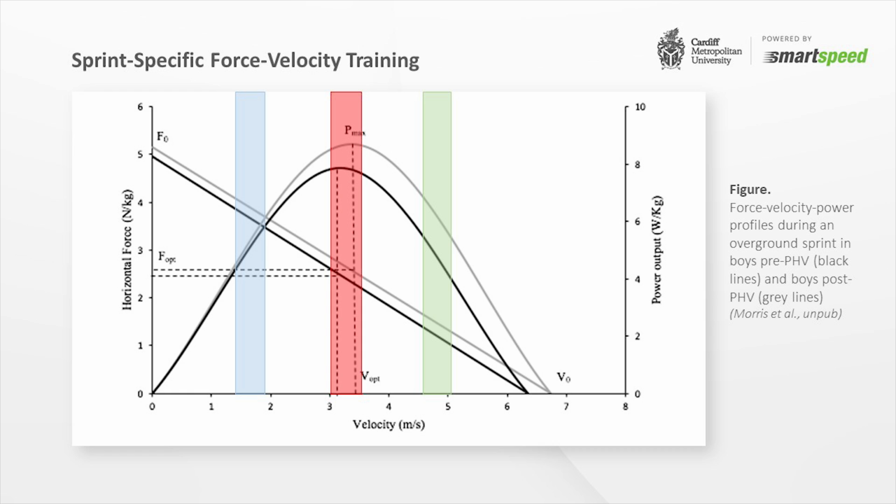So if we look in the middle there, we can see the speed at which a child produces their power, and it's 50% of their maximal speed. So what we then do is we load them with sleds of different weights, and we run them through the speed gates, and we look at how much they slow with different amounts of loading. And if we find the load that keeps them at that speed, in theory, with training that should maximise their power response. What we might also look at are using different zones.